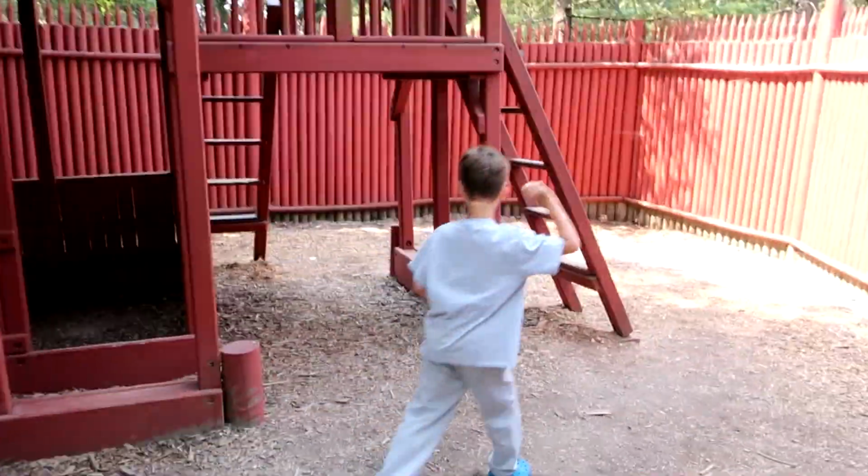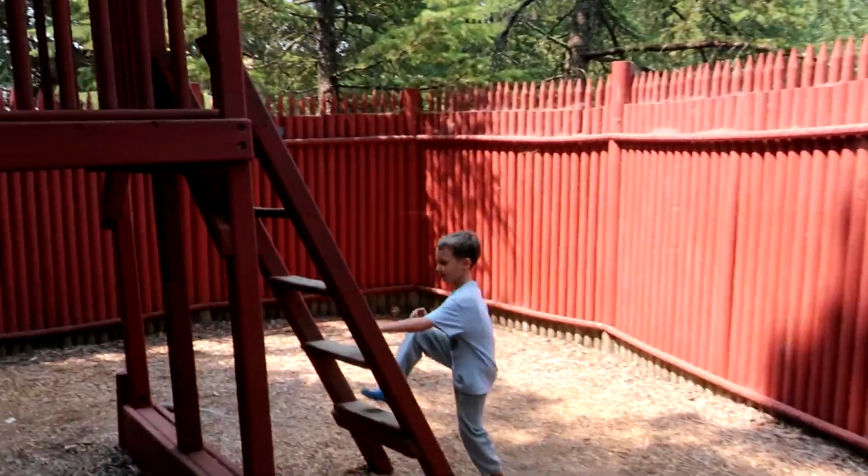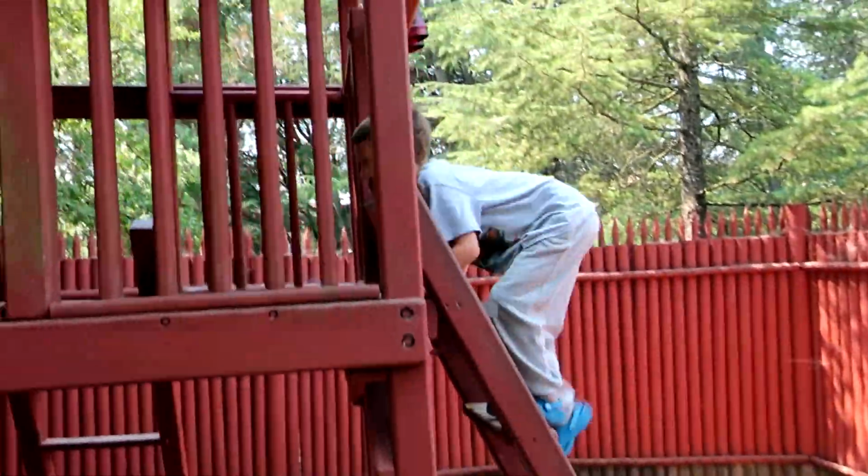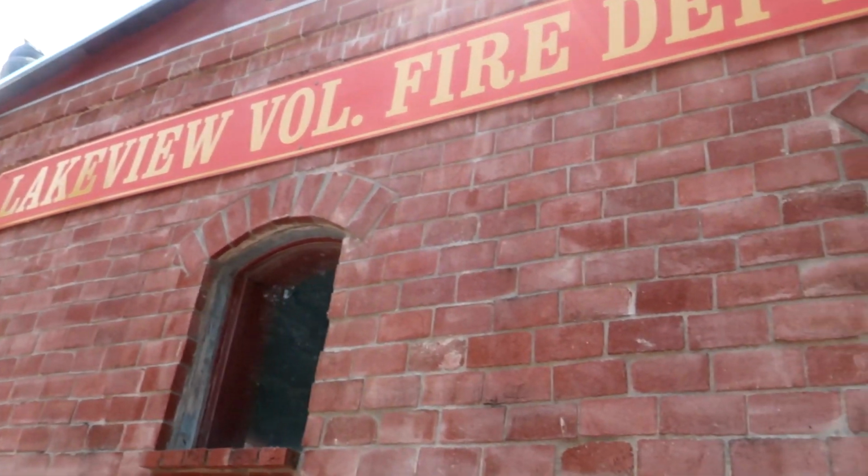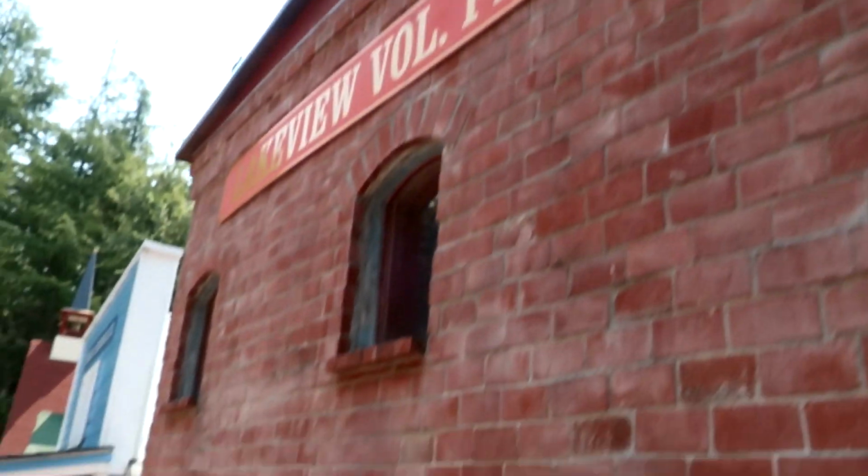The train stops long enough for the kids to explore the town. Then it is a short train ride back to the beginning. All the different buildings are very well themed on the inside.